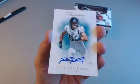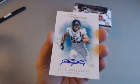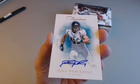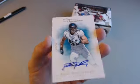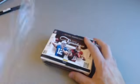Then a number to 49, veteran auto, Paul Posluszny for the Jags. Great linebacker. Tile Guy 4, welcome back. Very good linebacker. At the same time the Jaguars spend a lot of time on the field, so defense spends a lot of time on the field, so I'm sure his tackle numbers go up every year due to that.